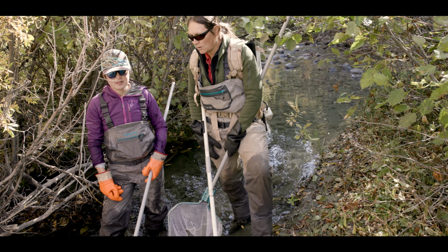When we initially approached the second phase of the Spread Creek project, we wanted it to be focused on a fish screen, essentially a structure that would let water flow to the irrigators while also passing fish out of the ditch and back into Spread Creek.